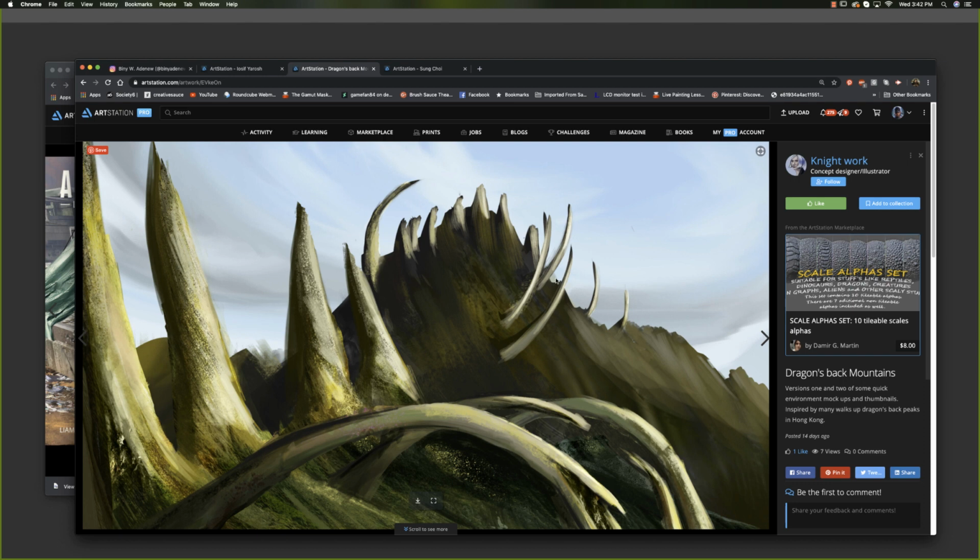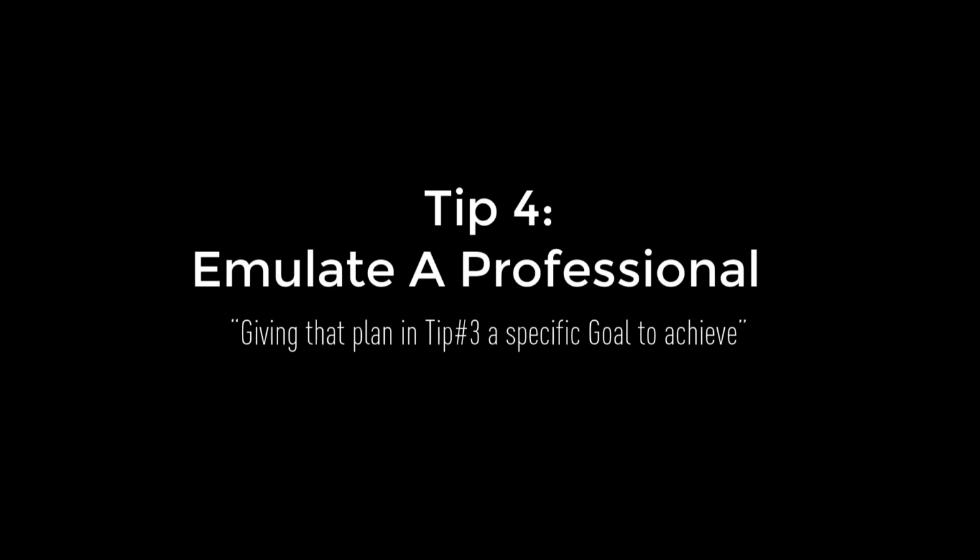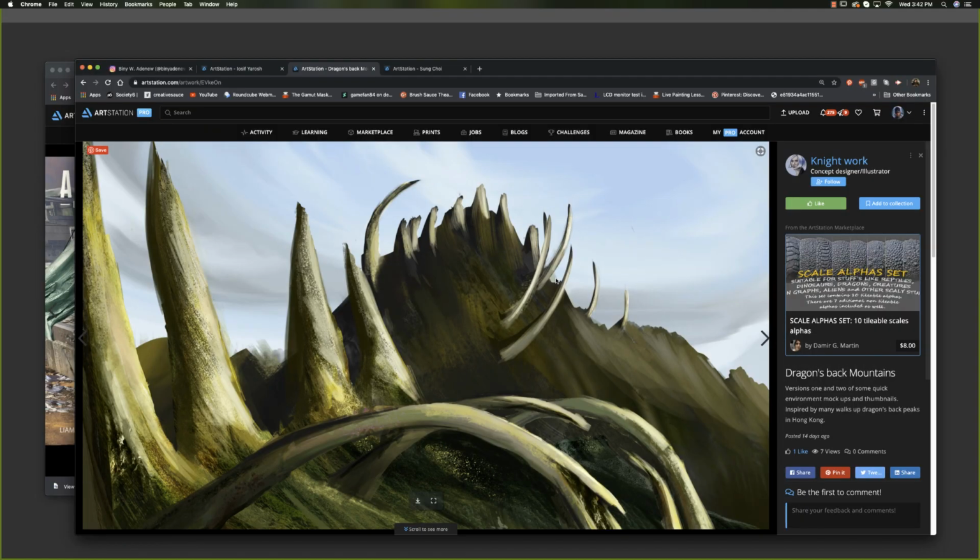And one great way to do that, which is going to bring me to my fourth tip, is to start to emulate jobs. Because professionals build portfolios through jobs. Students, it's not possible. So set yourself up in regards to planning projects with personal projects.